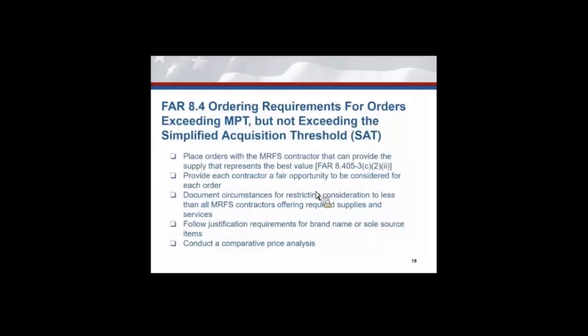If you're over micro, but less than stat, you do need to do a comparative price analysis. You do need to justify if you're going to order a specific brand name. How do I know if I'm ordering a specific brand name? If you're ordering from MRFS, you're ordering a brand name, because that's all we have is brand name items. We don't have national stock numbers on MRFS. We just have brand name part numbers. So if you're over micro, you need to do those things. You need to justify it, and you need to do a comparative price analysis.